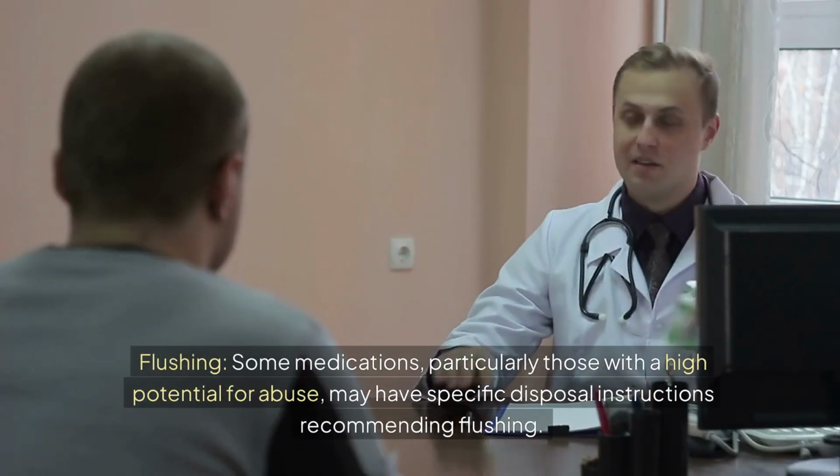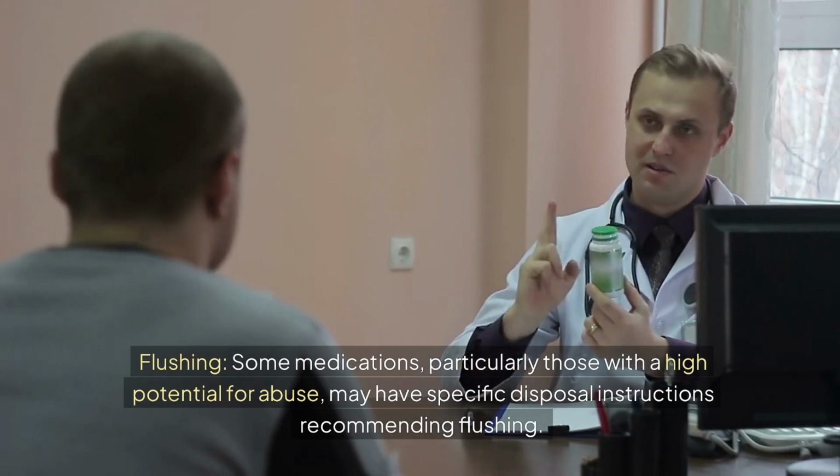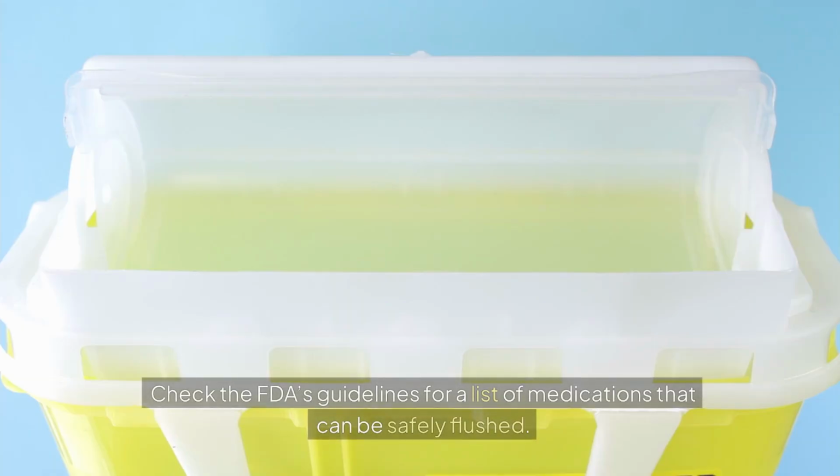Flushing. Some medications, particularly those with a high potential for abuse, may have specific disposal instructions recommending flushing. Check the FDA's guidelines for a list of medications that can be safely flushed.